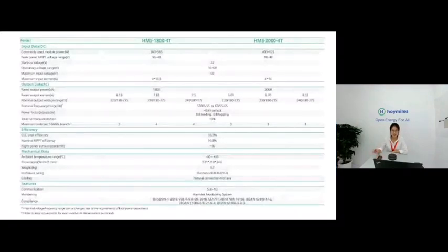You can see the datasheet of our HMS 4-in-1 unit series. You can see the maximum units per 10 AWG cable of each branch. For one HMS model, it could connect 3 pieces at most, and for the other HMS model, it's the same.